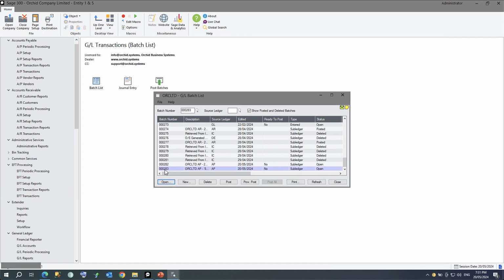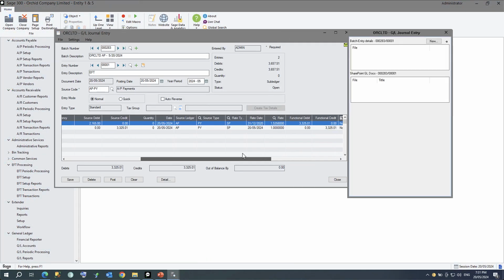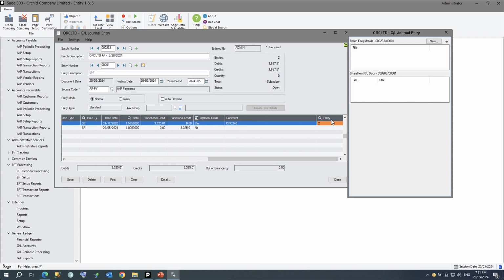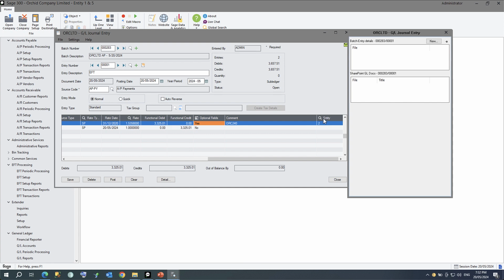The next example I want to show you is on the GL entry screen. You can see here that we've added an optional field called entity. We've added the optional field to the grid so we can come and select the entity that I want. This column is the same as the optional field that you can see by clicking on the optional field grid, selecting the value, but we've added it to the grid to make the data entry easier. You can add as many fields as you need with this extender app. They work like a normal column.